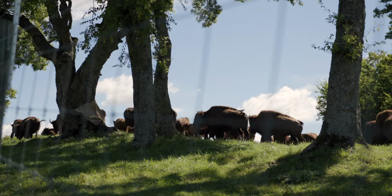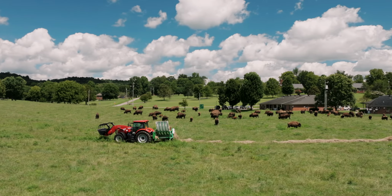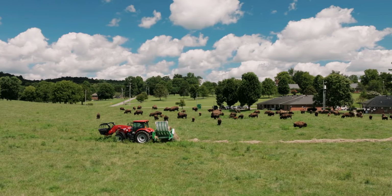Bison, it is survival of the fittest, and being able to spread a line of hay and forage out that far to have the smaller ones be able to eat and the larger ones eat at the same time, it makes me sleep better at night.